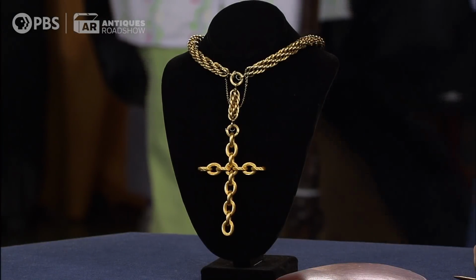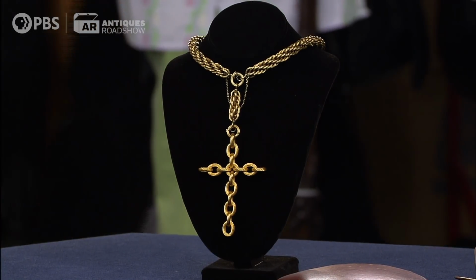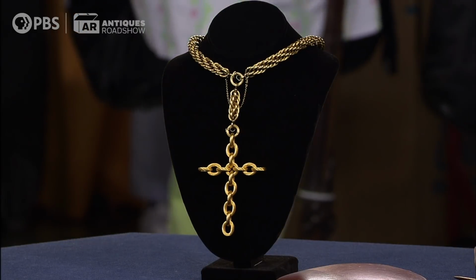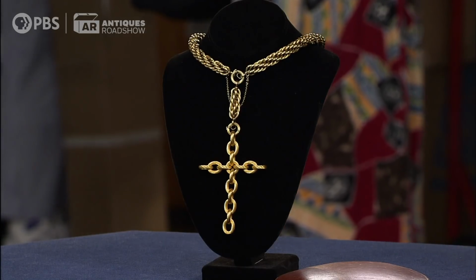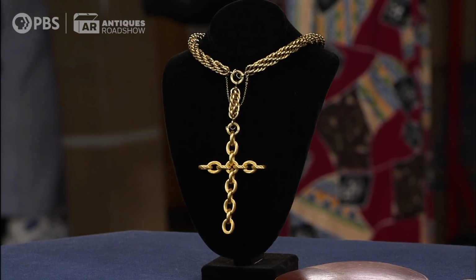was given by my great-grandfather to my great-grandmother on their wedding day as a wedding present for the bride. And they were married January 1st, 1872. She passed it down to her oldest daughter, which was my grandmother, and my grandmother willed it to me. I see. Well, it's a lovely piece.